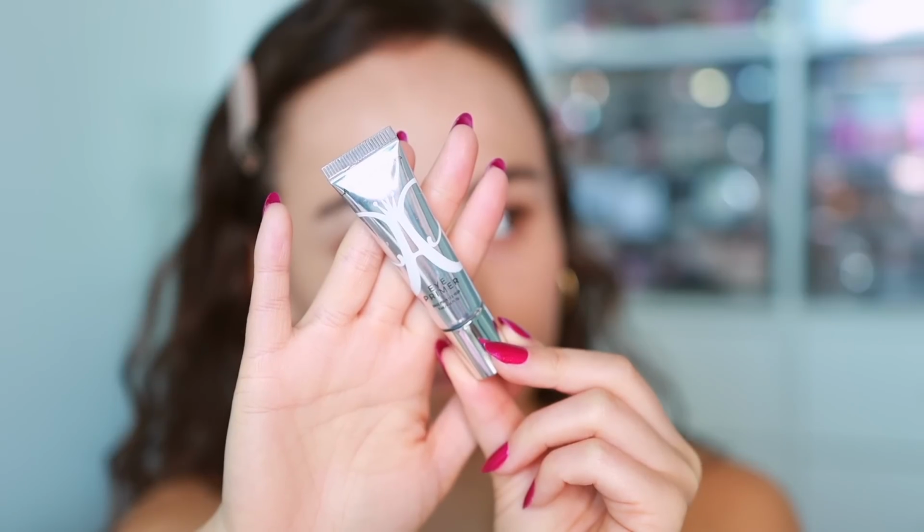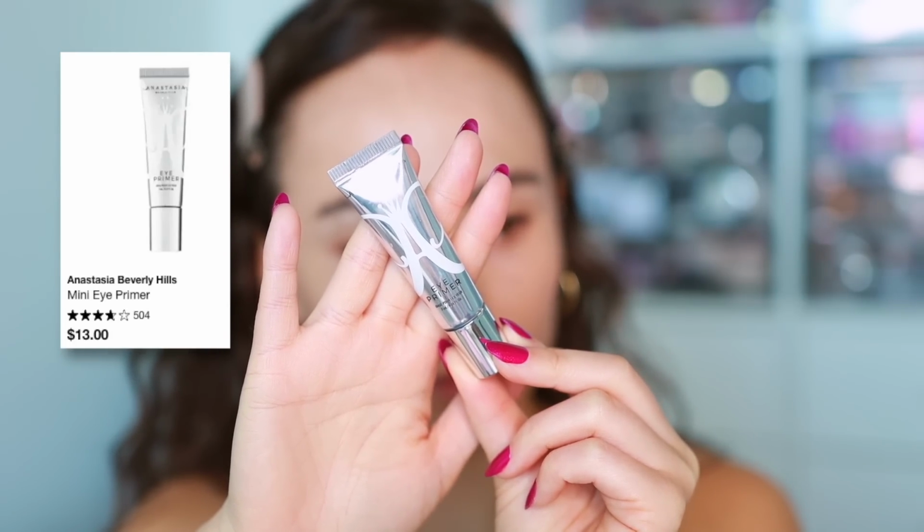So now let's go ahead and move into the eyes, starting off with eye primer, because I do think a good eye primer is important. The one that I recommend picking up from Sephora is the ABH eye primer. I do think they sell a mini size if you want to save a little bit more money, because a little goes a long way. And this is good especially if you like colored eyeshadow. Now, I'm more of a neutral girl, but it's good to have this.